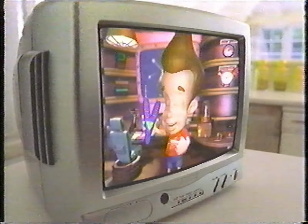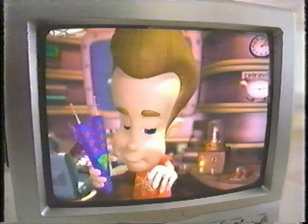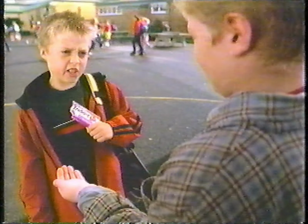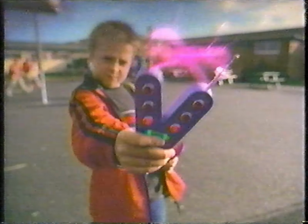With my cloning machine, you can make as many copies of yourself as you want. Cool. Hey, Andy. Hand over the Trident. Not this time. Who's gonna stop me? You and how many of your friends?